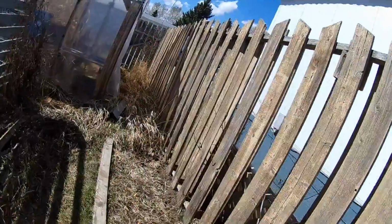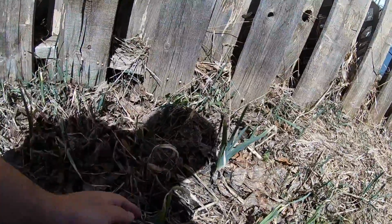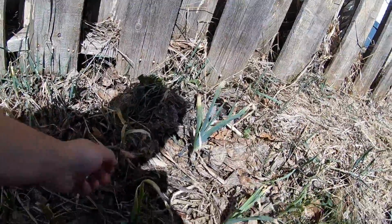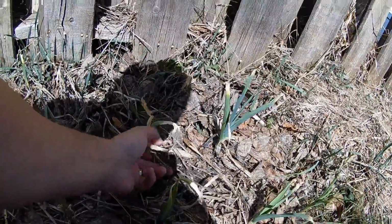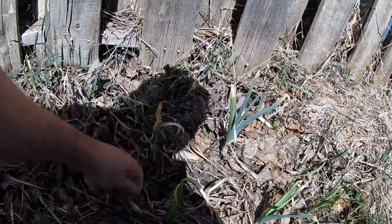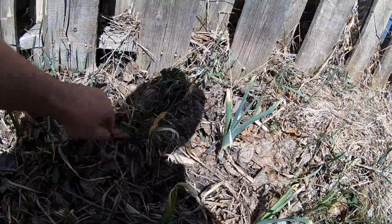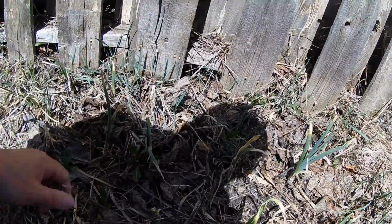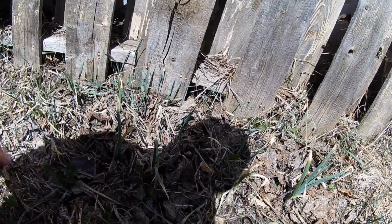Over here, leeks. Some new greens started. You can see a little bit of water left in that one. I probably have to go through and clean out all this dry stuff to hopefully help it grow a little bit better. That's something hopefully I'll get to today, if not tomorrow. Some more of the onions from last year. Definitely got to get in there and clean that out.